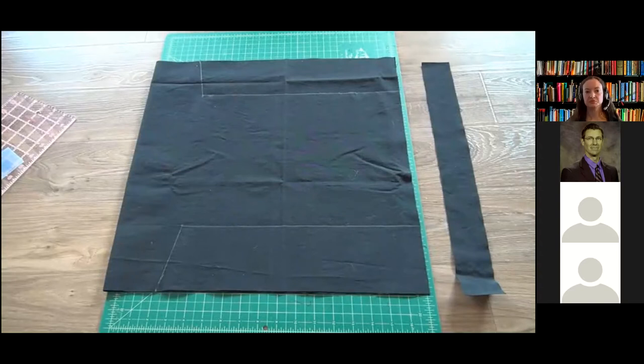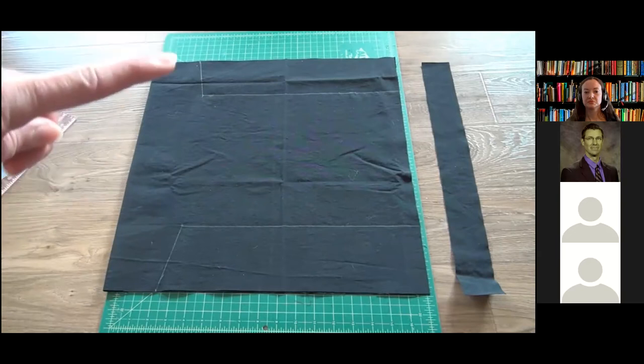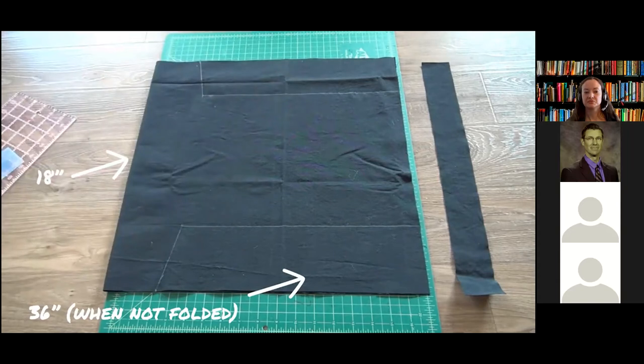So you can see I have my fabric cut out. I'm using a piece of 100% cotton canvas, and the overall width of the fabric on the bolt was 59 inches from one edge to the other, which is a lot longer than what's called for in the instructions. You just need 36 inches of width. And so this is my folded edge here, and this is my 18 inches, half yard measurement of the fabric. Once I fold this out, that'll be this 36 inches.